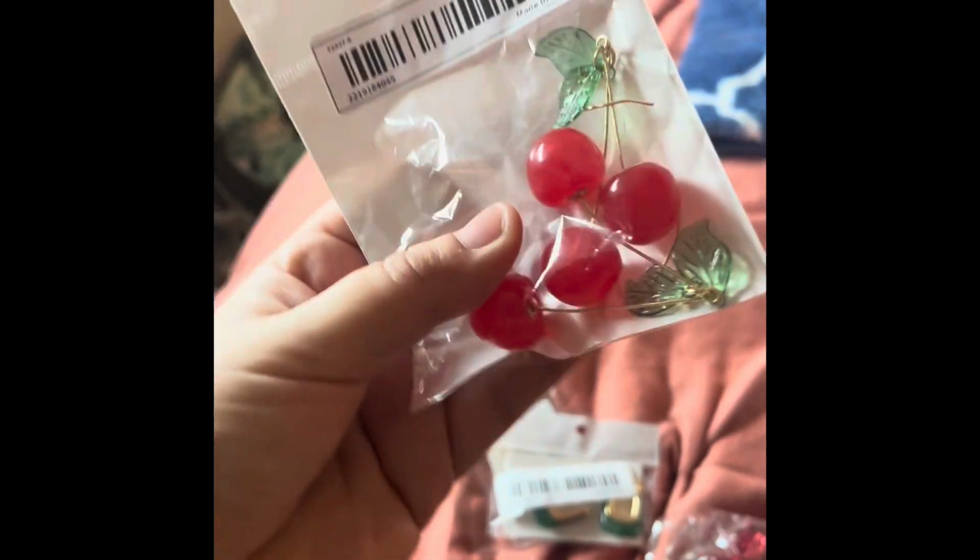And then I also got her these little cherry earrings. I thought these were adorable. I know she's going to love these a lot. So I got her those. I think I got her two more. They're somewhere in there. And then I got these for myself.